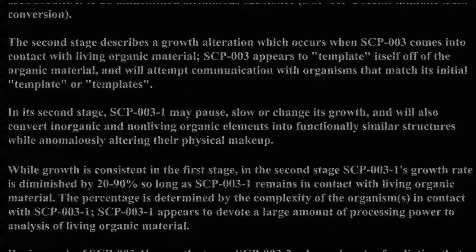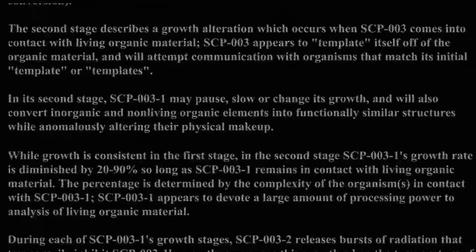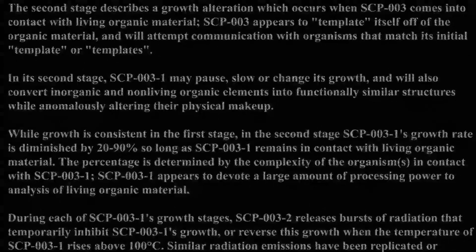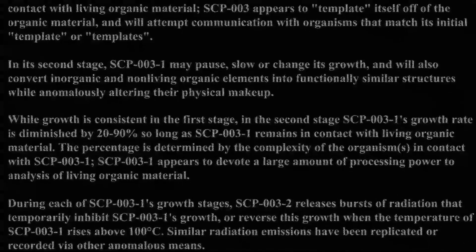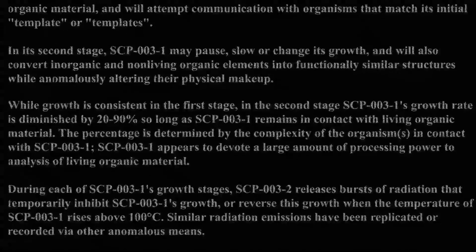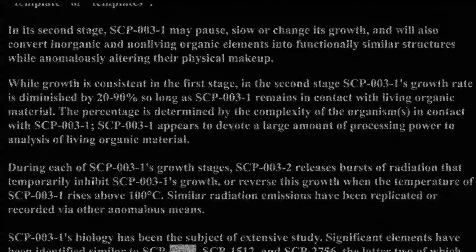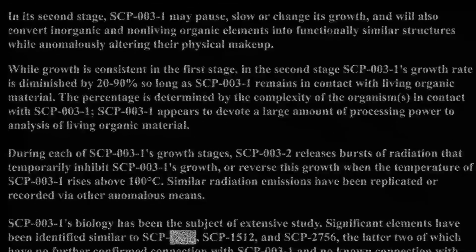In its second stage, SCP-003-1 may pause, slow or change its growth, and will also convert inorganic and non-living organic elements into functionally similar structures, while anomalously altering their physical makeup. While growth is consistent in the first stage, in the second stage SCP-003-1's growth rate is diminished by 20-90% so long as SCP-003-1 remains in contact with living organic material. The percentage is determined by the complexity of the organisms in contact with SCP-003-1.